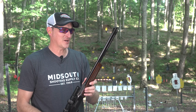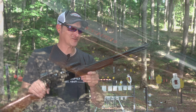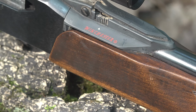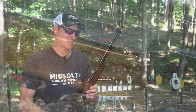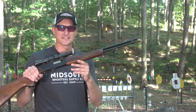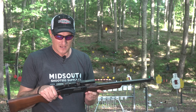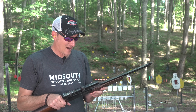Another pump action rimfire I want to show you is this right here. This is a Winchester Model 275, and it's actually chambered in 22 Magnum. So this is a 22 Magnum, it is pump action, and they actually produced these rifles from 1963 to 1971. For the life of me, I can't tell you where I got this. I don't remember. So I may have bought it.